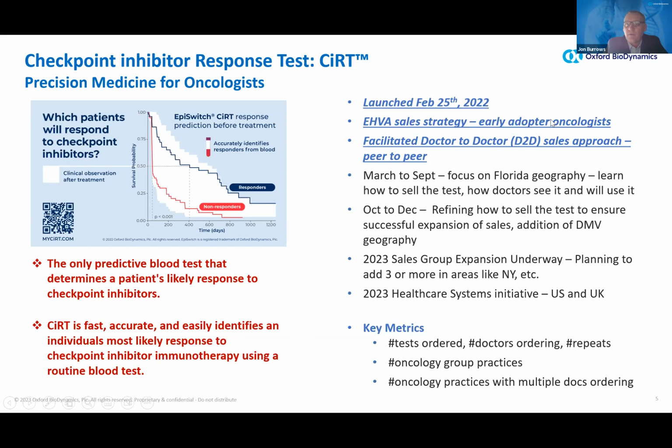So after launching in February, we've concentrated on what we call the EVA sales strategy for early adopters, which really stands for extra high volume adopter sales. And that's where we white glove the early adopters, the innovative entrepreneurial doctors that are willing to use this test, and work very closely with them to get them to understand, as we did through March and September, how to use the test so that we can determine how to sell the test and they can pass on those experiences to their network of doctors within their own oncology practices and within the community that they were trained in and live in day to day. This represents the ability to have doctor-to-doctor, peer-to-peer type sales occurring. And I'll tell you how we look to see if that's actually happening.